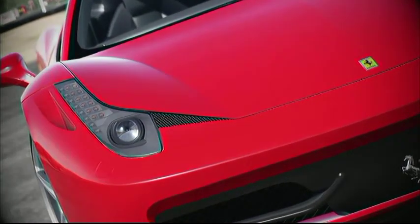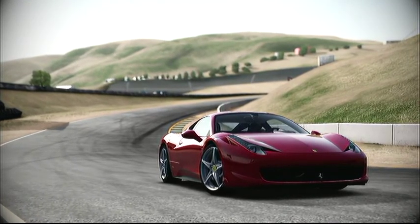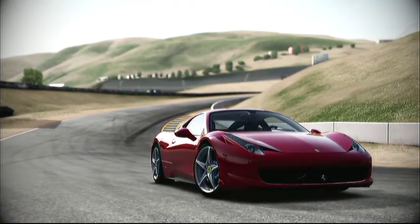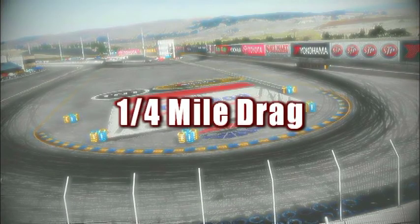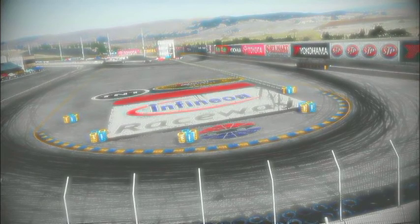But if you miss a shift in this car, it will cost you dearly. If you drive like Michael Schumacher, however, you can shred track records with it. As is the case with most Ferraris, this car handles like a dream. So first, let's try it out on the drag strip and see what she can do.